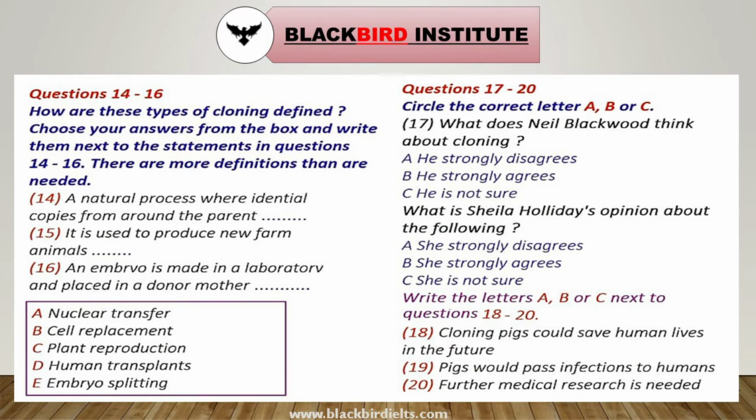To answer this question, I'd like to take a look at some responses to the whole idea of using pig organs in humans. Neil Blackwood, who works for the company that cloned the 5 piglets, described it as a major medical advance that could solve the global problem of a lack of organs to use in transplant operations. This could lead in the future to saving human lives.